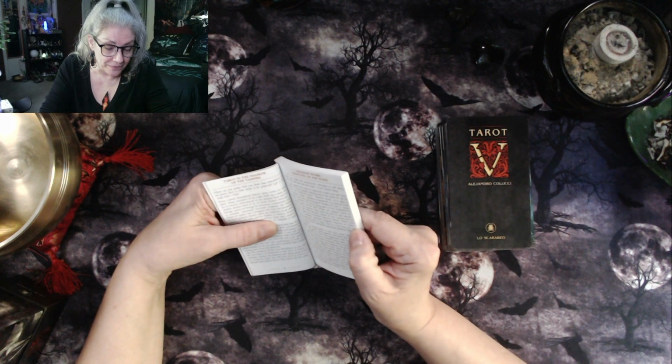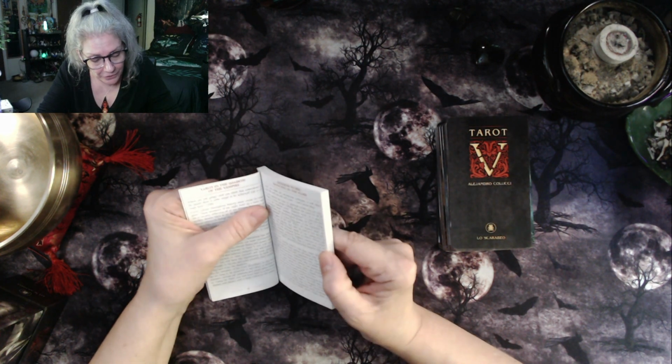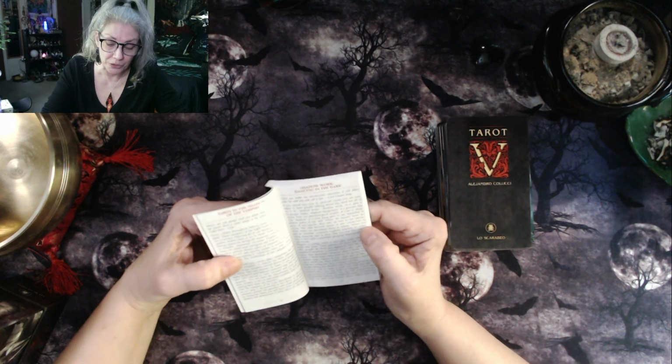Tarot in the Shadow of the Vampire. Where are you going? And you think that somewhere in the future there is some target to be achieved? Life is already here. Osho. That's a quote from Osho.